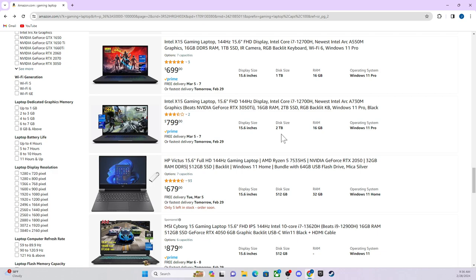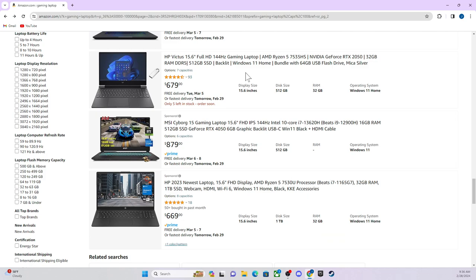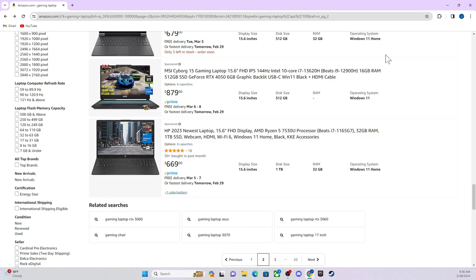This one here for $800 isn't a bad buy either. That's a potential if you want to risk it for the Intel graphics card. Let's see. Another 2050. Avoid those 2050s. You can definitely find a 3050 or a 4050, same price range, pretty easily. Okay, Intel Core i7, 13th gen, 16 gigs of RAM, 500 gigabyte SSD, RTX 4050. $880 from MSI. That's not a bad deal either.